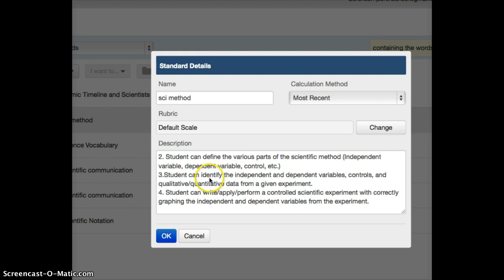And you get this sent out to you, and the kids see it at the beginning of the week. It's posted in my classroom. There are multiple places they see this. But what does it mean to be at a level 2? It tells you that at level 2, the student can define the various parts of the scientific method: independent variables, dependent variables, controls, etc. Vocabulary.